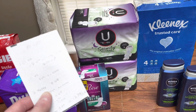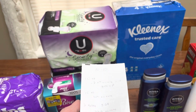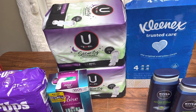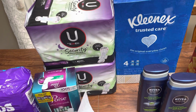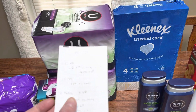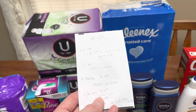Kotex and the Poise, they're all $5.69. However, the Kotex, the $3 off of 2 is not working on those little black boxes. It's very select items. I'm going to be having a baby in a couple months, so these guys will work fine for me. Ordinarily, I would not buy anything like this. This is so huge. But if you need it, you need it, right? So the $3 off of 2 digital and the $3 off of 2 in the coupons.com.